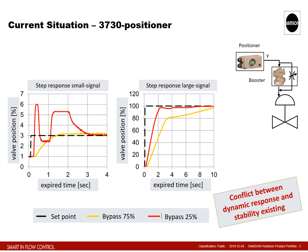If we look at applications that demand even more assistance from the volume booster, then we might have to bypass the volume booster even less, i.e. 20% rather than the 25% shown here, to achieve optimal performance on the large step signal. The result on the small step signal might become unstable as the oscillatory behavior does not dissipate with time. This instability could maintain a set oscillatory pattern without any hope of control, or worse, form an integration or exponential growth pattern that will cause the valve to destroy itself if unchecked.